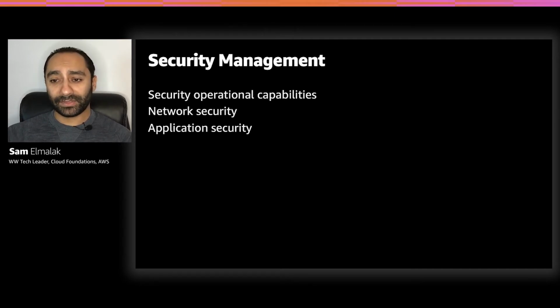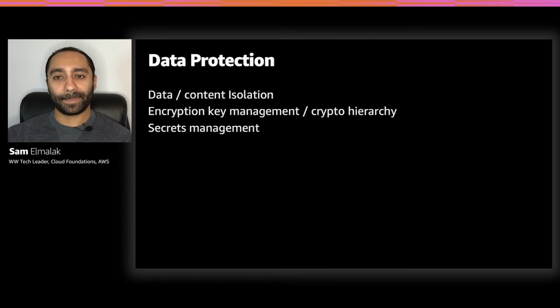And one goal out of this session is, what does it take to do that lift and shift type migration? What is the initial foundation to make that happen? Knowing that in some cases, we'll continue to do what we do today. And for the data, how do I protect it? Making sure that the content and the data we have meets the compliance requirements and the security model you've defined.